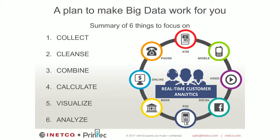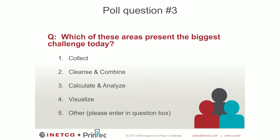So having said that, let's have our last poll question here, and we're going to look at these same segments. Again, because we were restricted to 5 answers in the webinar, I've combined a couple of these things. So again, we had the collection. Now that we've gone through this, you've seen some of the use cases. What area presents the biggest challenge for you today from your perspective? So is it the collection of the data and this type of information that we looked at and the use cases that we touched on?